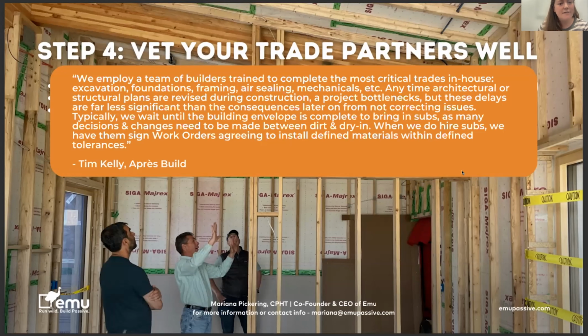For him, it's excavation, foundations, framing, air sealing, mechanicals. He says, anytime architectural or structural plans are revised during construction, a project bottlenecks. But these delays are far less significant than the consequences later on from not correcting the issues. Typically, we wait until the building envelope is complete to bring in subs, as many decisions and changes need to be made between dirt and dry-in.